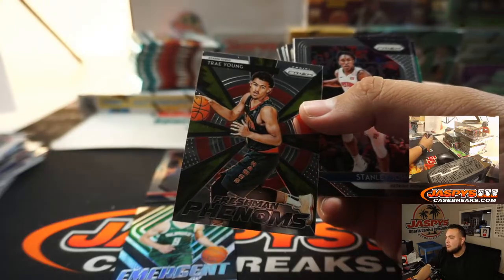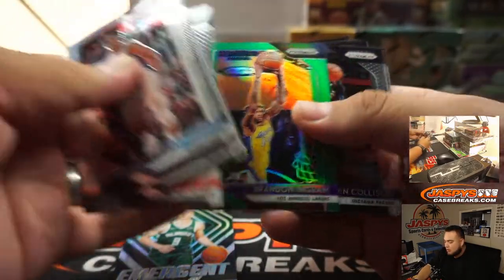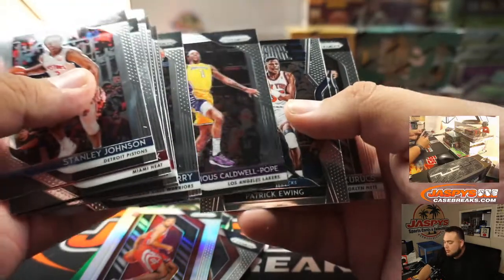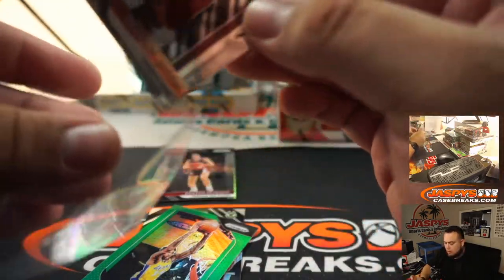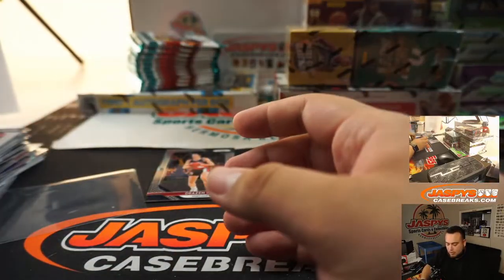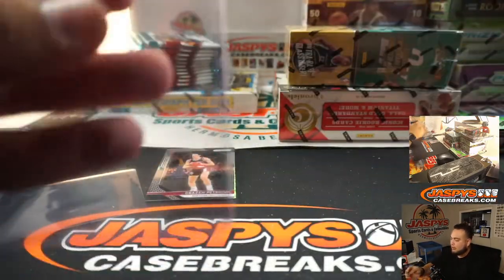Trae Young, freshman phenoms. Green, Brandon Ingram. DeAndre Ayton. Silver, DeAnthony Melton, sorry. And we have that green pulsar. I have no idea what that is out of. I forget. What a great mixer so far. And we still have some big boy boxes to go, too.